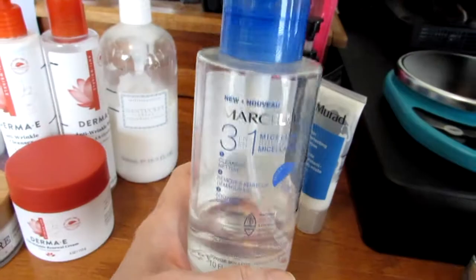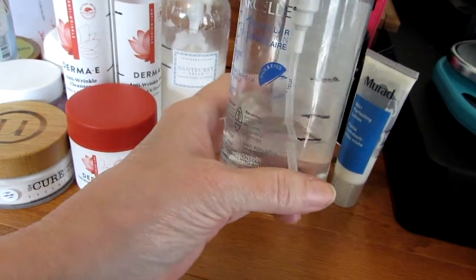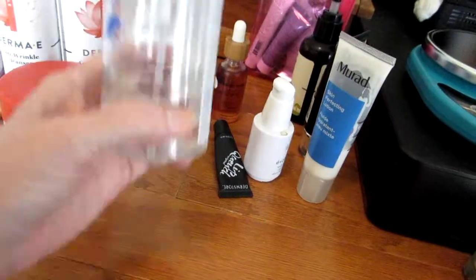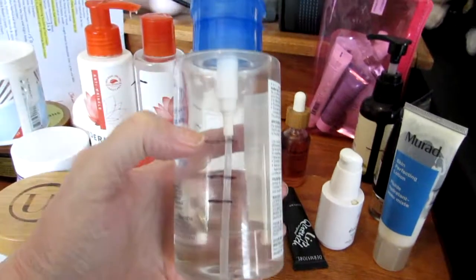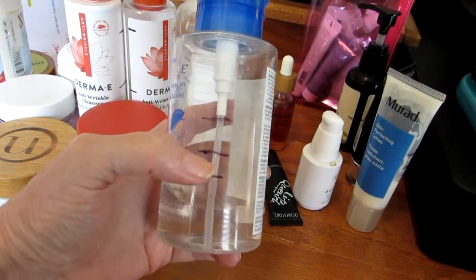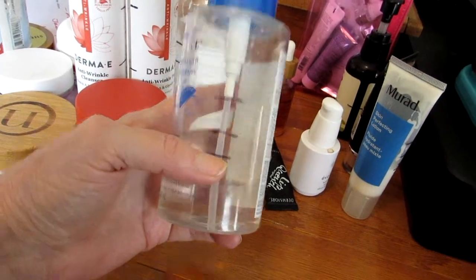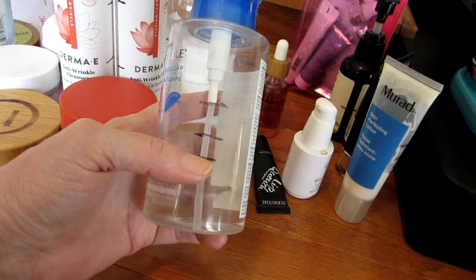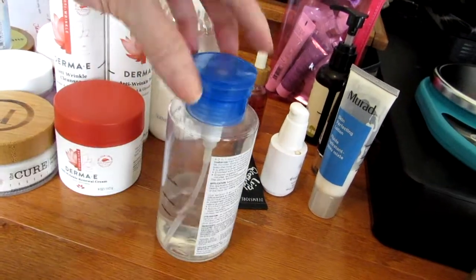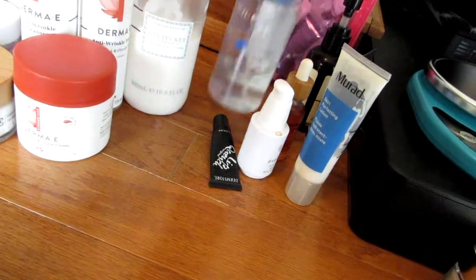Okay, and I have this Marcelle 3-in-1 micellar water. I really like this. You really, really can use this and not rinse it off. So I just marked it again. This was prior to the January update, and this was the January update, and here is the beginning of June update. I want to say that I'll have this finished certainly by the end of the year, but you can't be sure because I'm using a lot of things.